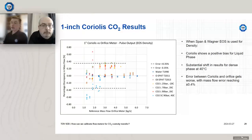The other possible cause is that in the supercritical region, the density is very sensitive to changes in pressure and temperature. So a small change in your pressure, a small change in your temperature results in a much, much larger change in your density when compared to other regions, whether it's in the gas region or in the liquid regions.